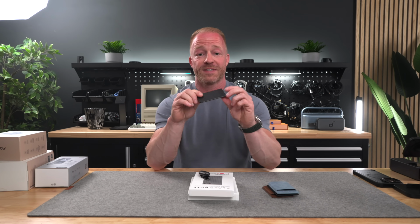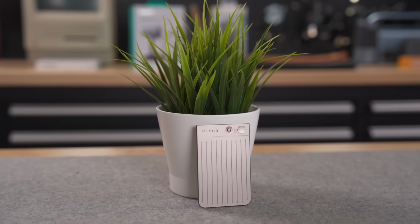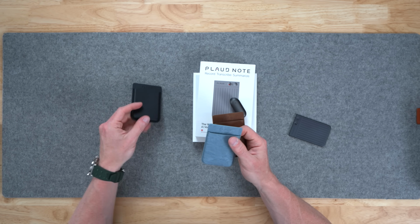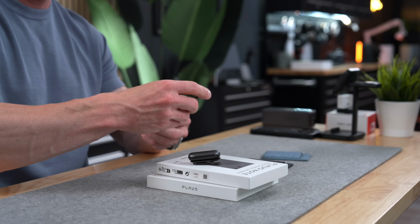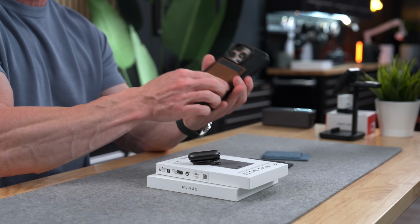Not physically, because this thing is literally credit card sized, but because of all it can do. My favorite is call recording, whereby you attach it to your phone. You can use one of these very nice looking wallets, the black one it comes with, and then you can purchase one of these if you want to mix it up a bit. So let's use this one. You would just put it in here and stick it to your phone, and it's a very strong magnet, it's not coming off.